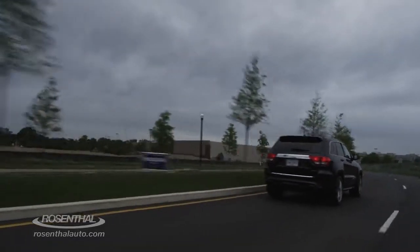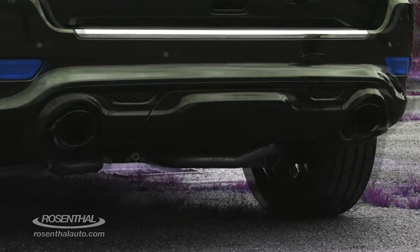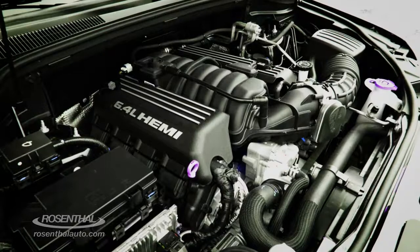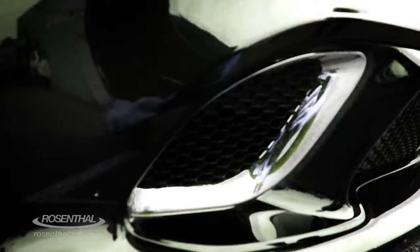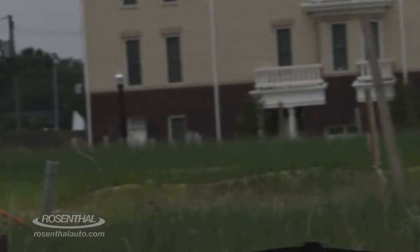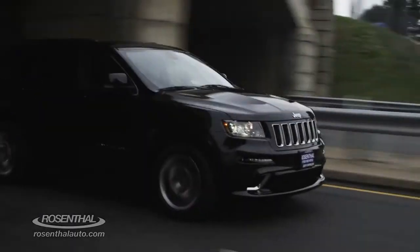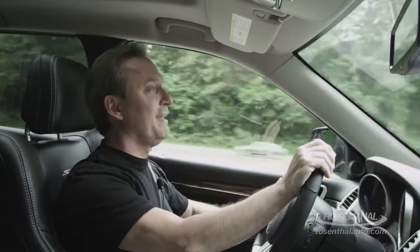0 to 60, around 4.8 seconds, somewhere in there. Thanks to a new 6.4-liter Hemi V8 with 470 horsepower. And for those of you keeping track, that's 50 more horses than the outgoing model. Do you really need this much power in a full-size SUV? Well, obviously the engineers in the SRT, the Street Racing Technology Department, think so. And I believe, sure, why not?